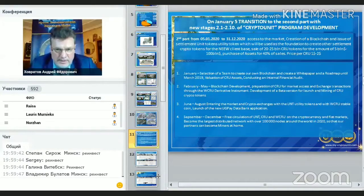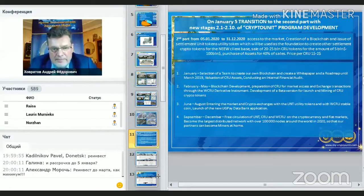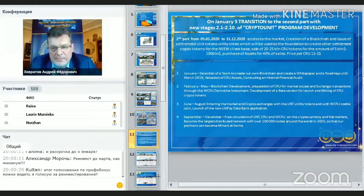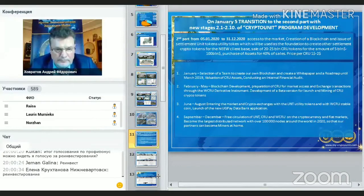That's why we'll have the blockchain relatively postponed as well. So the creation of the blockchain and the issue of the settlement unit tokens, utility tokens, which will be used as the foundation to create other settlement crypto tokens for the new client base, and the sale of 2025 billion CRU tokens for the amount of $100 billion. We'll spend 40% of the volume of sales on the purchase of assets. The estimated price per CRU will be from $1 to $2. I'll explain how we are going to get to that price.